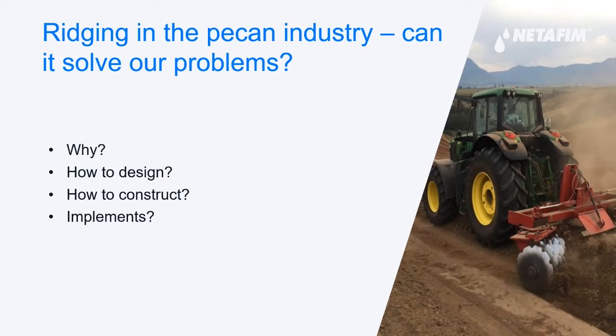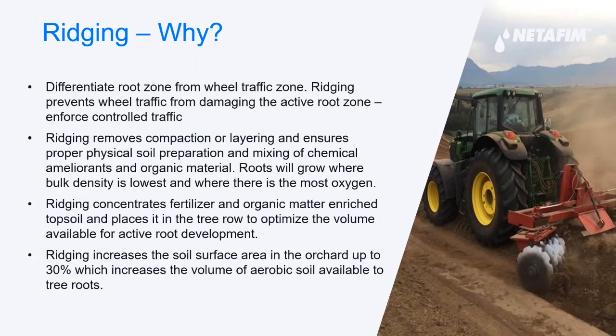Right, so why, how to design, how to construct and implement? We should differentiate the root zone from the wheel traffic zone. Ridging prevents wheel traffic from damaging the active root zone. It enforces controlled traffic. Many people would say I struggle to prevent people from driving too close to the active root zone. So the ridge in a way enforces controlled traffic.